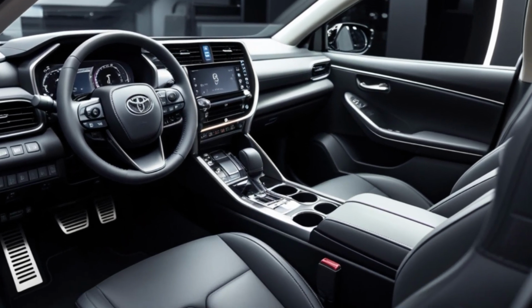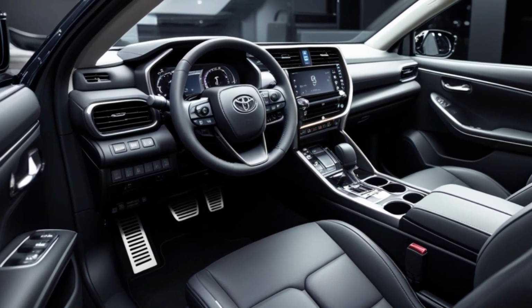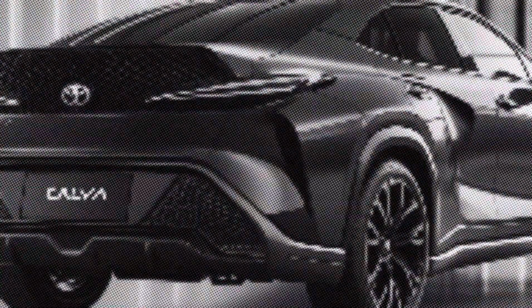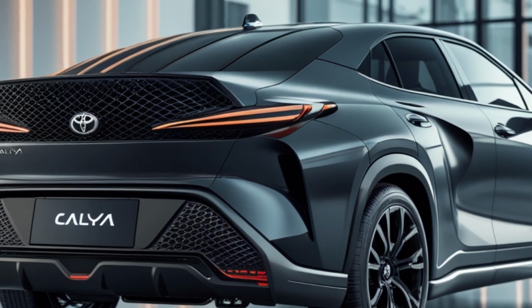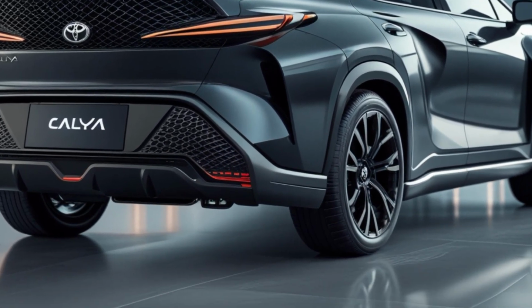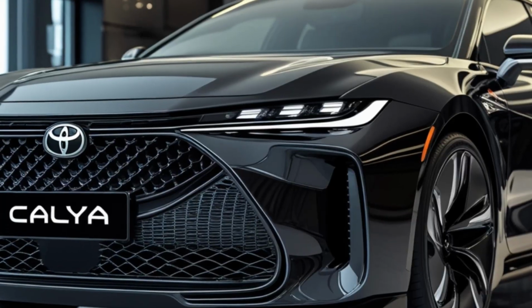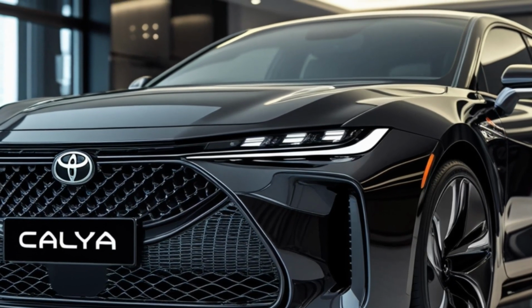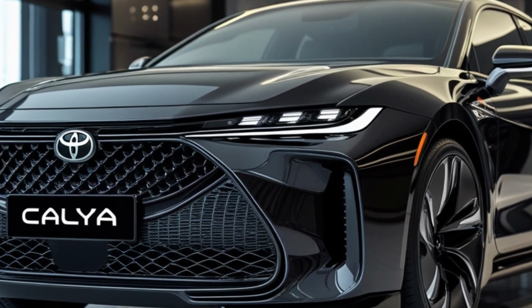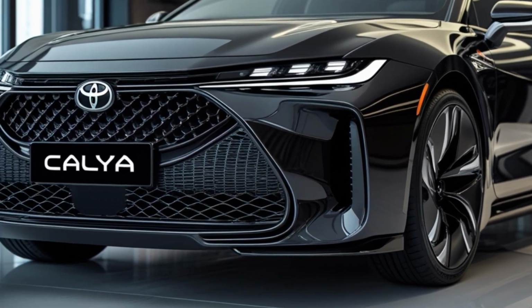Under the hood, the 2025 Toyota Calya continues with its trusted 1.2-liter 4-cylinder petrol engine. It produces around 88 horsepower and 108 Newton-meters of torque, paired with either a 5-speed manual transmission or a 4-speed automatic. The engine is tuned for efficiency and urban usability. Don't expect lightning-fast acceleration, but it gets the job done reliably and smoothly.